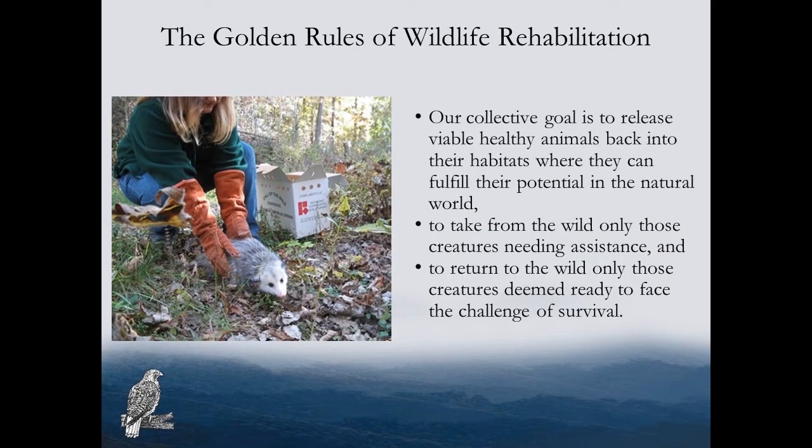Our collective goal is to release viable, healthy animals back into their habitats, where they can fulfill their potential in the natural world. To take from the wild only those creatures needing assistance, and to return to the wild only those creatures deemed ready to face the challenge of survival. To make captive a healthy, functioning wild animal, or to release a patient that would struggle to survive and reproduce, would be ethically challenged by the very definition of wildlife rehabilitation.